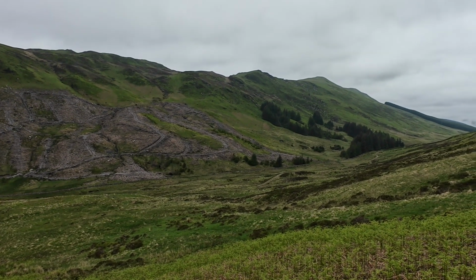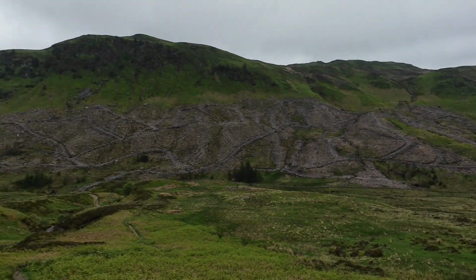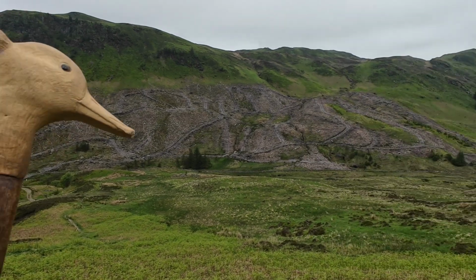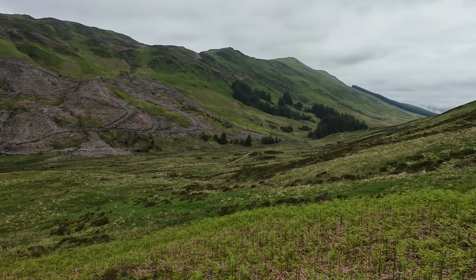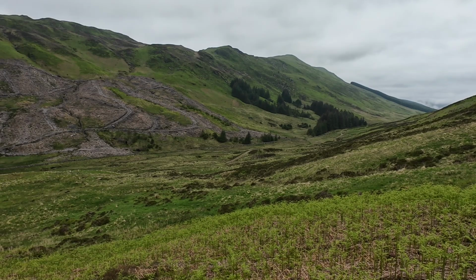It's really nice here, and the cuckoos, there's at least two of them over there. And then I think there's one down here as well. It's also echoing around the glen. It's amazing to hear.